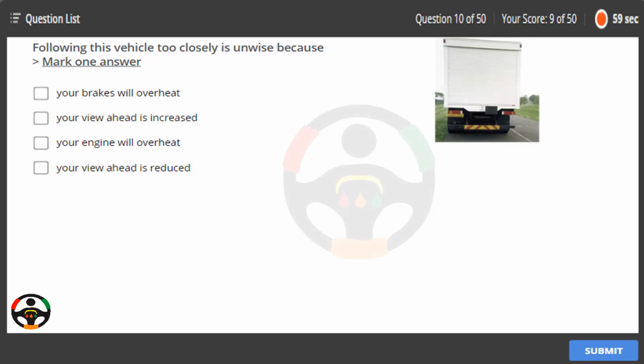Following this vehicle too closely is unwise because your brakes will overheat, your view ahead is increased, your engine will overheat, your view ahead is reduced.